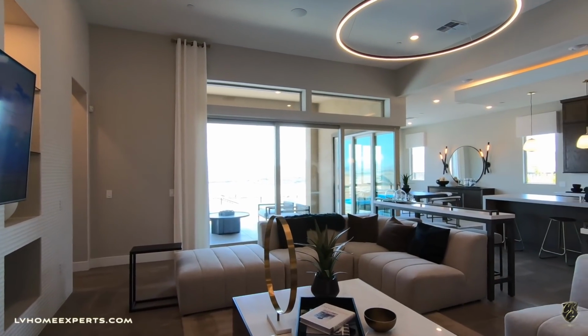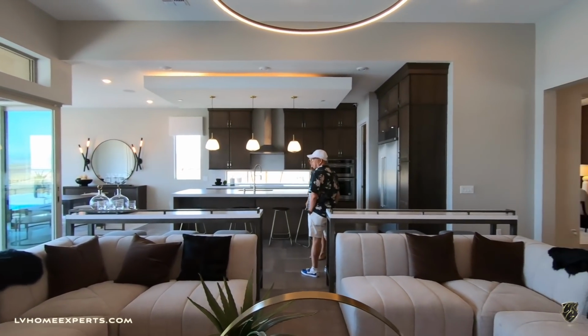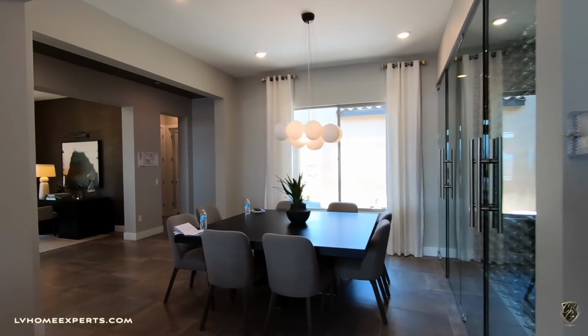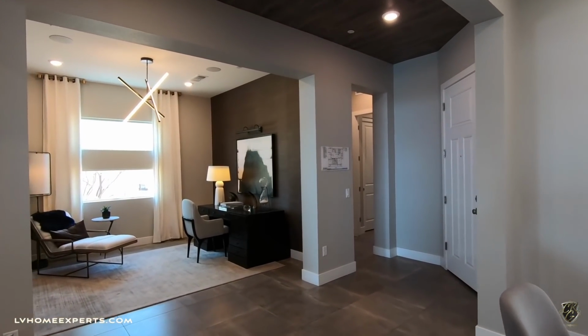Let me know what your thoughts are about this property. If you guys can see yourselves living here, okay? Also, just a quick note, HOAs are $315 a month.